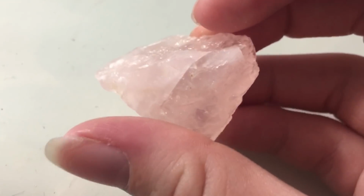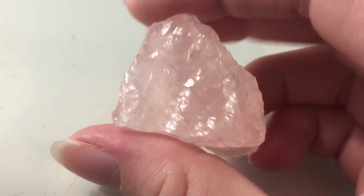This is, I'm pretty sure, a piece of raw rose quartz. So this is the fourth piece of rose quartz that I've shown you today, and I'm sorry. Oh, and all of these stones are raw, like none of these are polished or anything. I also found a bunch of pieces of clear quartz ranging from this size to like a baby shard.